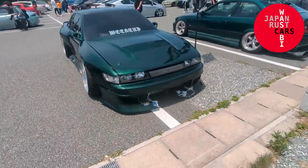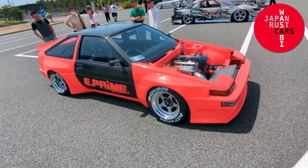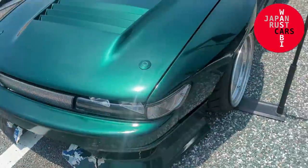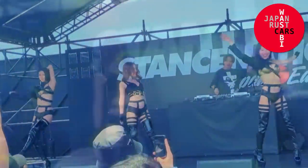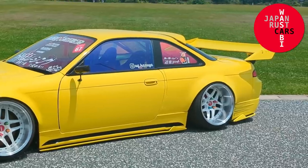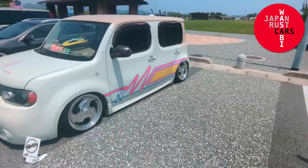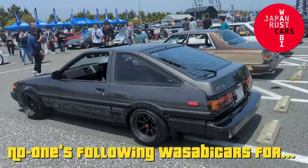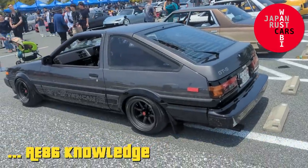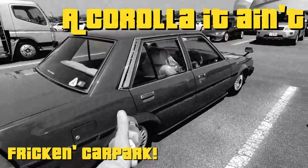We're faced in because we got punched in the face. Yeah, these things happen, hey. Like, no one's following the WasabiCars for AE86. This frickin' car park for frickin' hours.